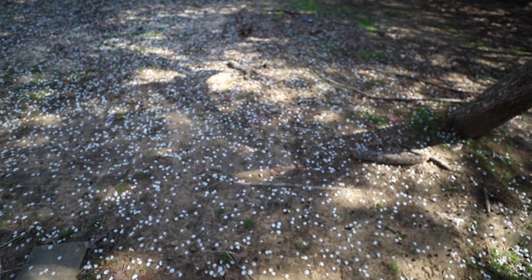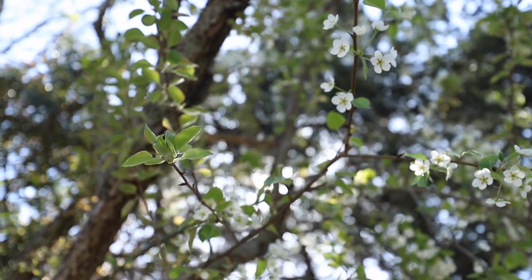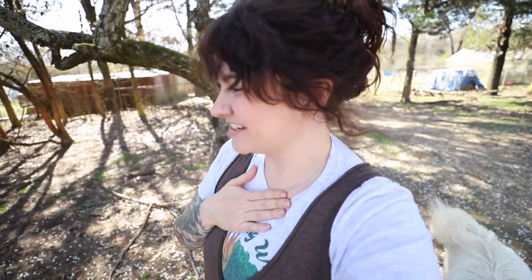Look at all the petals from the pear tree. It looks like snow over here. Springtime. Be still my heart.